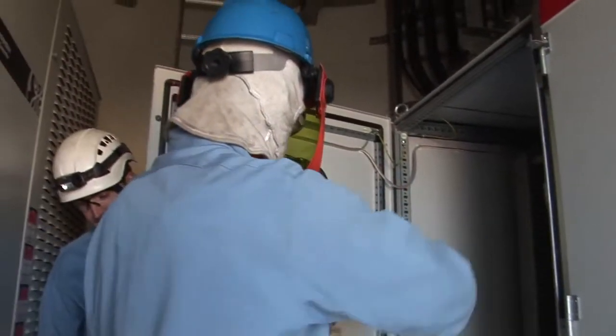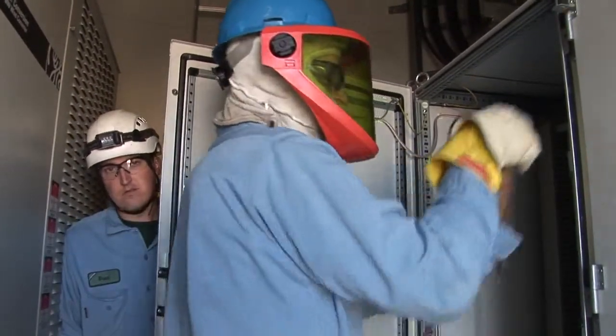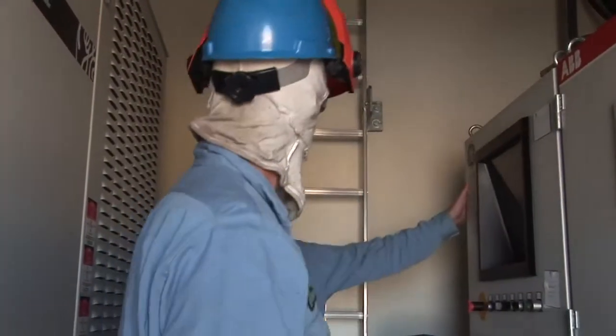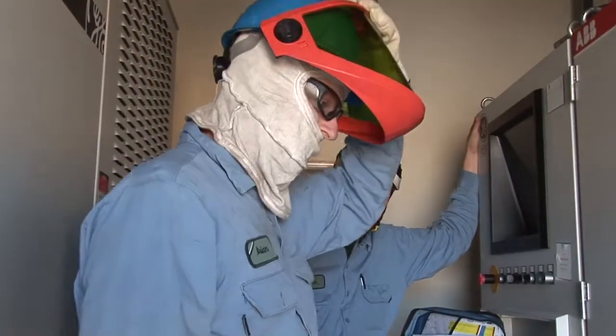Sounds good. At this point, the authorized employee will be protected from the inadvertent release of energy and may begin work on the equipment. Hands in place, I'm going to take my LOTO off. Okay, all work's done? All work's done.